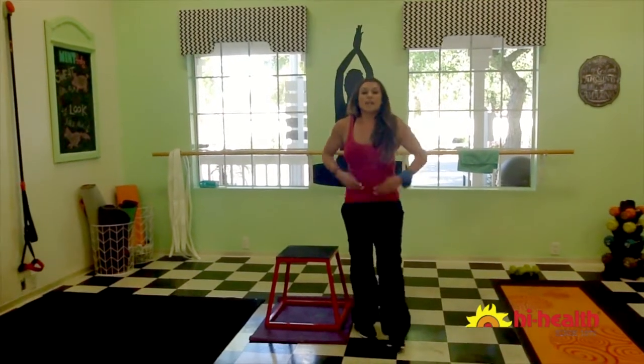Again, you can add that to any workout, or you can do that as part of your workout, 3 to 5 sets. And I promise your heart will be racing.